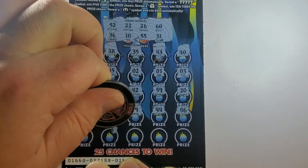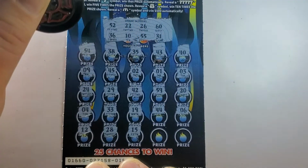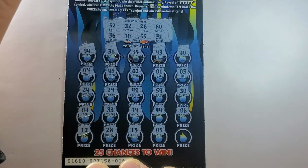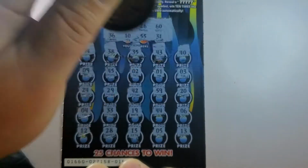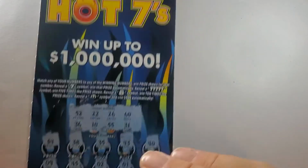Twenty-four, twenty-nine, forty-two, fifty-nine, and twenty-four, thirty-three. Come on, bike to bike. Nineteen, forty-four, six. Last row, twelve. 28, 15, 5, and luck, not so lucky, 13. For the last time, no. That will be the last time today.